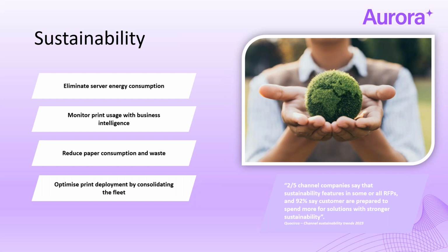Printix features help us cut down on paper waste. We can encourage double-sided printing, limit colour printing to essentials, and set printing quotas. Plus, its user education tools promote responsible printing behaviour. Together, these measures significantly reduce paper use and support our sustainability goals.